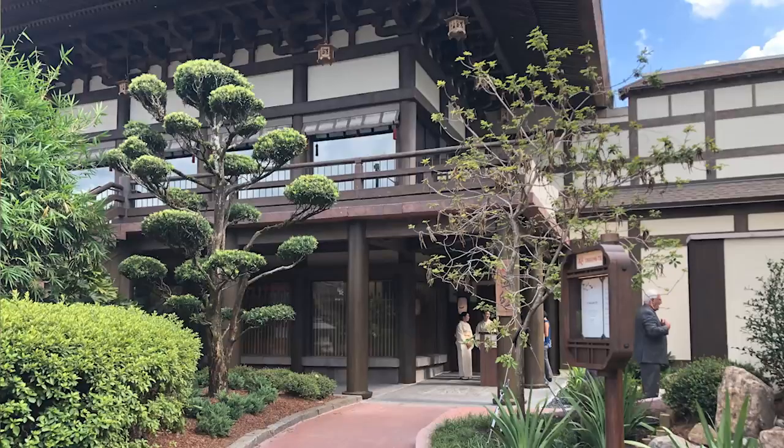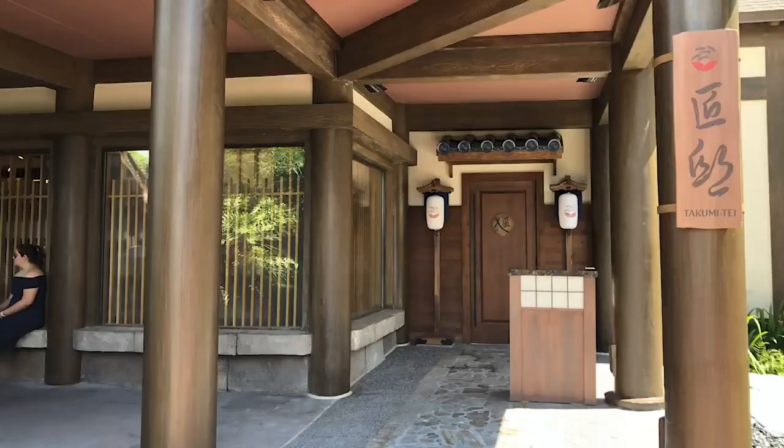This restaurant is very obscure. It's downstairs alongside the Mitsukoshi department store, off to the side in the back corner. As you're facing the pavilion, it's on the ground floor to the right.